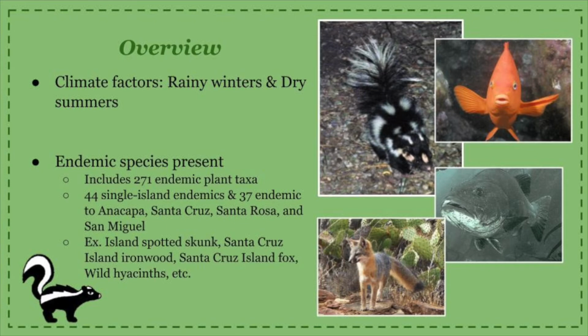So the Channel Islands consist of several biologically diverse ecotypes on the planet, which we will actually go more in depth on later in the presentation, but there are 271 endemic plant taxa, of which 44 are single island endemic species and 37 are endemic to Anacapa, Santa Cruz, Santa Rosa, and San Miguel. The Channel Islands are really known for their diverse flora and fauna, and you can spot some of which I included the images on here.